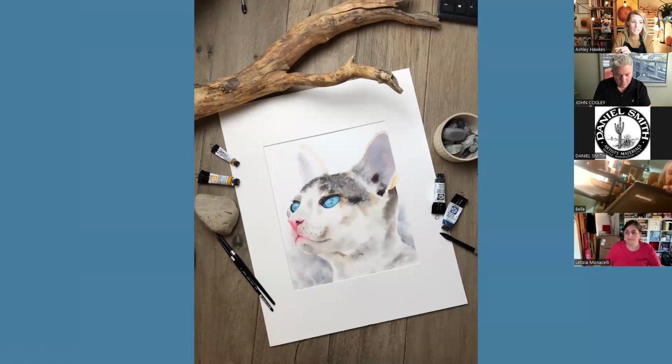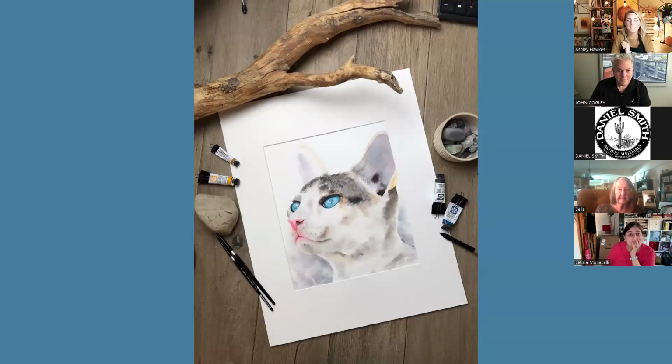So for July and August, in my workshops, we're focusing on dogs. But then probably September, we're going to start into cats. But here's a cat I did. I could not resist those eyes. If you know me at all, you know I love painting eyes. So that was a fun one.